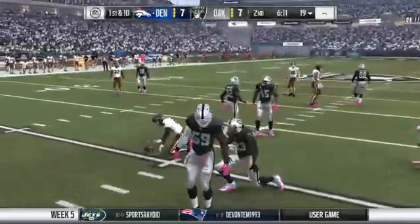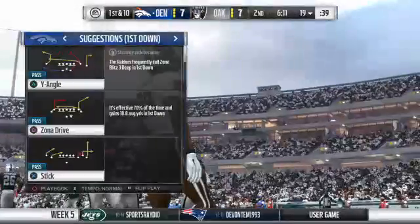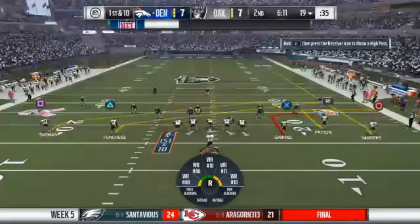Inside the red zone, is this something teams should maybe, depending on the quarterback, do more often? Definitely. If you've got a quarterback who can actually move it with his legs, that's an extra option and an extra weapon for you. I think they should utilize it more often.